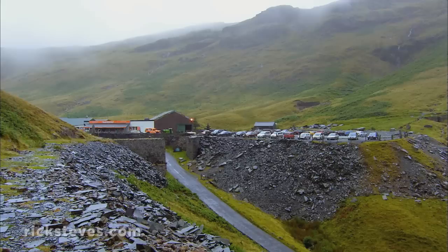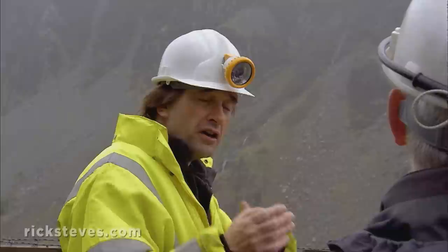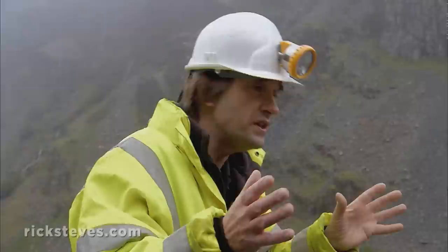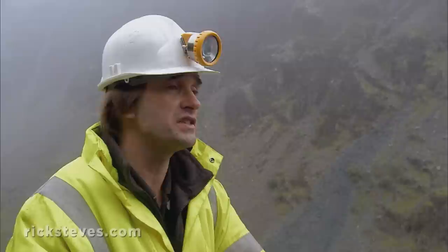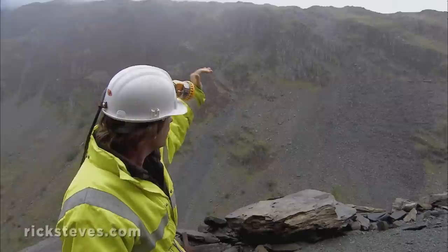You'll put on a hard hat, load onto a bus for a short climb, and then learn about the region's slate industry from an enthusiastic guide. What we describe that rock as is green gold. It's called green gold because it represents today the finest roofing slate in the world. It is the number one, the Rolls Royce of slate. On that rock on the far side, as we looked when we were down below, there are bothies, little stone huts where the miners used to live.